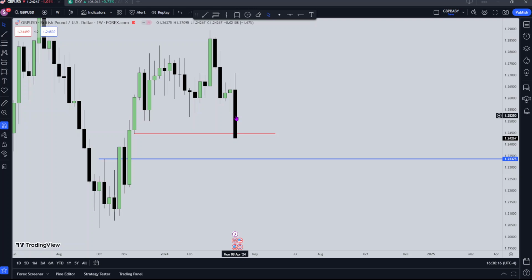How did we close on a low? It looks like we closed on the low. Yeah, we did. So that's again a signal of very bearish price action.